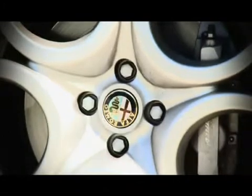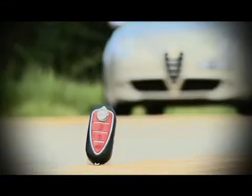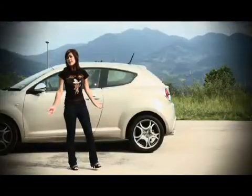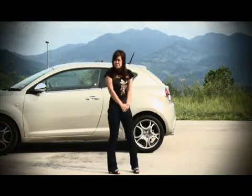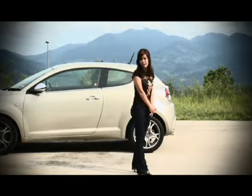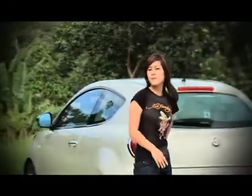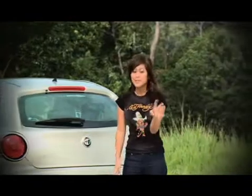But the climate in which the Mito is introduced today is a significant one. For the first time ever, there's a wealth of small car options in the market, each with their own brand of nostalgia and heritage. Alfa's parent company, Fiat, has the Fiat 500, which, despite the big car price tag over here in Malaysia, is still a wondrous little nugget of a car. And if you remember, there's also the Clio RS, which comes with an extra 40 brake horsepower, drives like a stripped-out racer, but costs 40,000 ringgit more too.